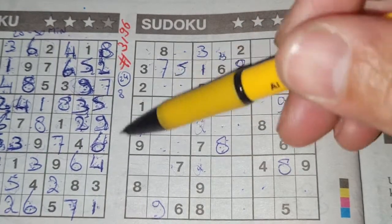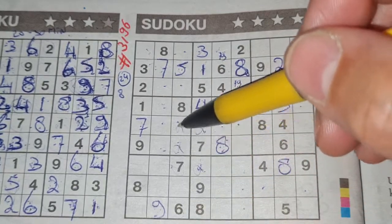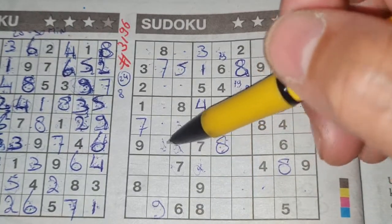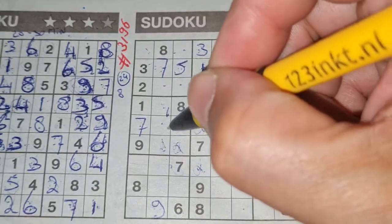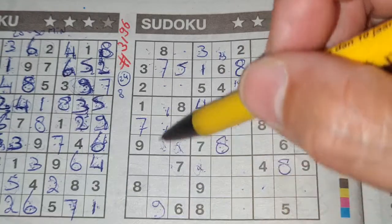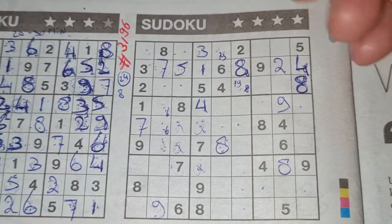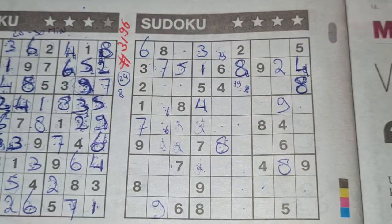Five missing numbers in this big square. One of the missing numbers is 6. We see here 6. No 6 in these two boxes. There are 6. No 6 in those two boxes. So the 6 could be here, could be there. So we have a 6 in this column, 6 in one of those two boxes in the second column. So the first column, the only place for the 6 should be there.